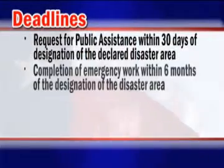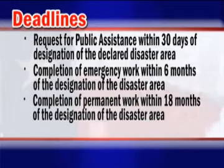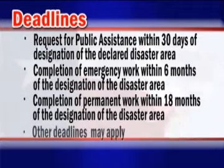Regarding the completion of work, emergency work must be completed within 6 months of the designation of the disaster area. Permanent work must be completed within 18 months of the designation. TDM may extend these completion deadlines to a certain extent based on extenuating circumstances. However, requests for extensions beyond the state's authority must be granted by the FEMA Regional Administrator. Additional deadlines may apply. Throughout the development of PWs, always be aware of the upcoming deadlines. Deadlines and time limits are a necessary tool designed to accelerate the recovery from a disaster event.